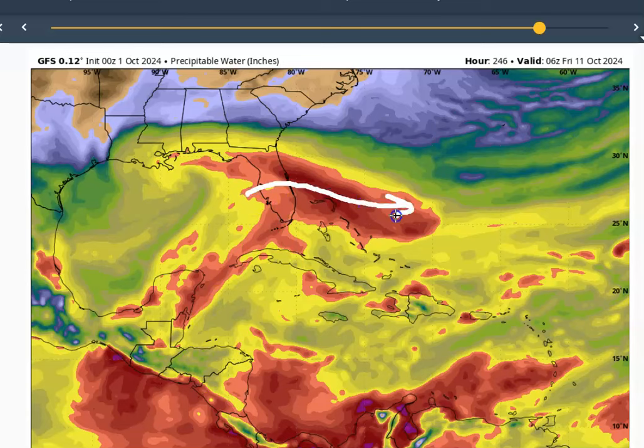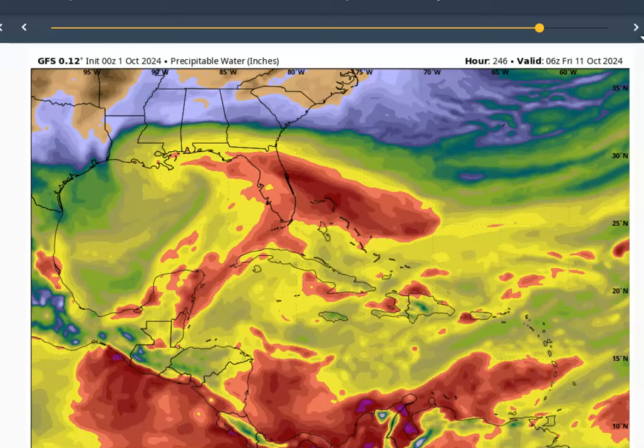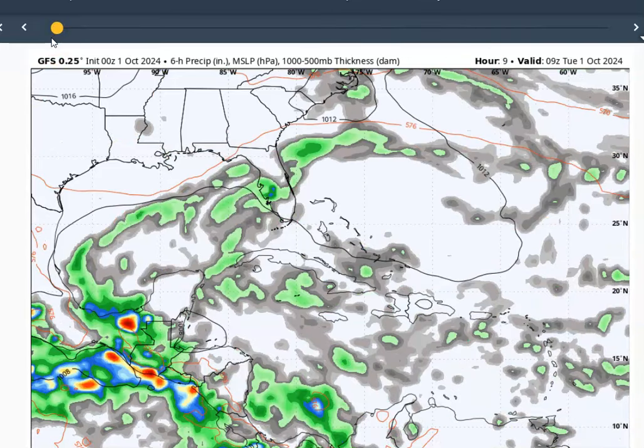How it just kind of goes, okay, I felt the wind shear, which the wind shear is running right through here. So it kind of tries to spin it up right in here, and then it just kind of goes whoop, whoop, out there and into the Atlantic. So my whole point to this is, in reality, what's probably going to happen and in reality what the model is trying to say to us and trying to see.